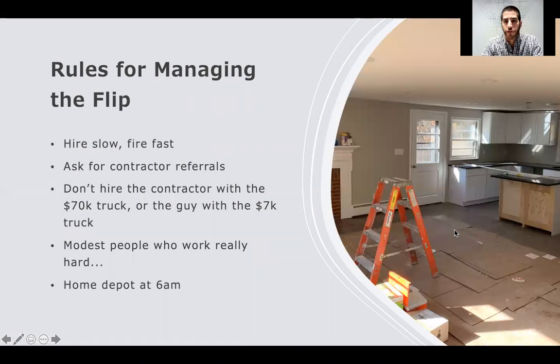A couple rules for managing a flip. This property is 18 Ichabod in Simsbury, I believe. This was a fun one. This one was a raised ranch. We took out a wall between the kitchen and the living room, made it a nice open concept like you can see. And then we cut in some recessed lighting.